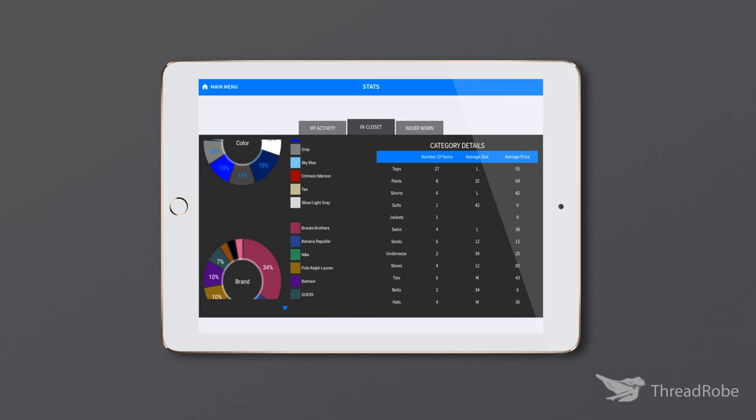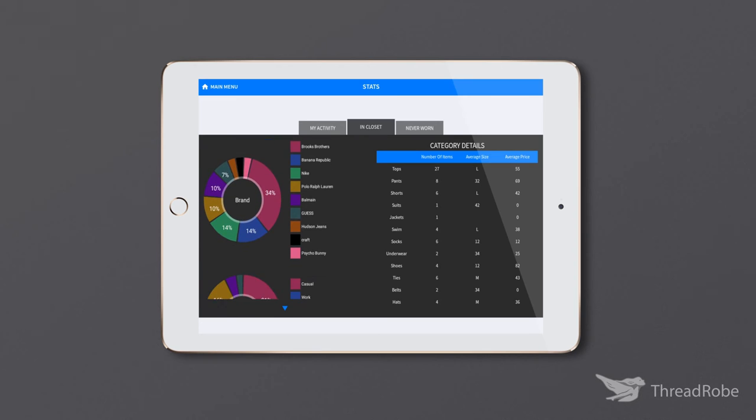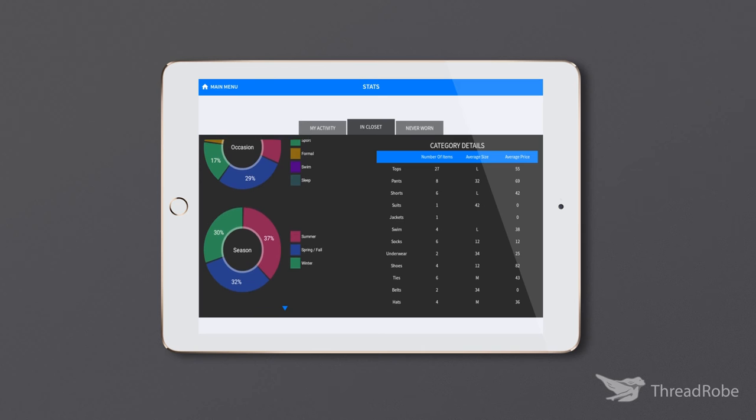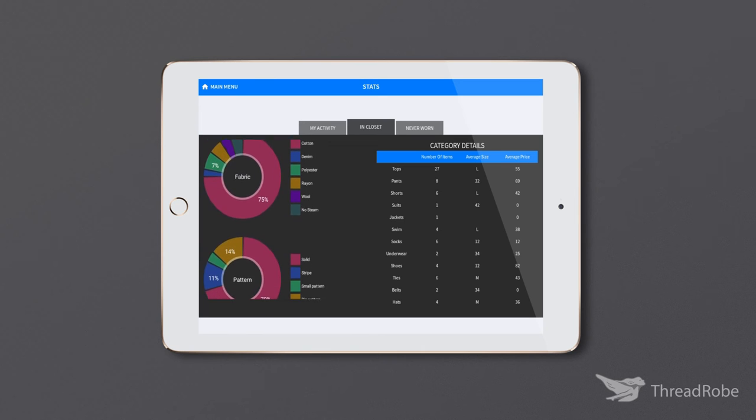At the left are charts that show you what you own by color, brand, occasion, season, fabric, and pattern. The table at the right shows you how many of each kind of item you own, along with the average size and price of each.